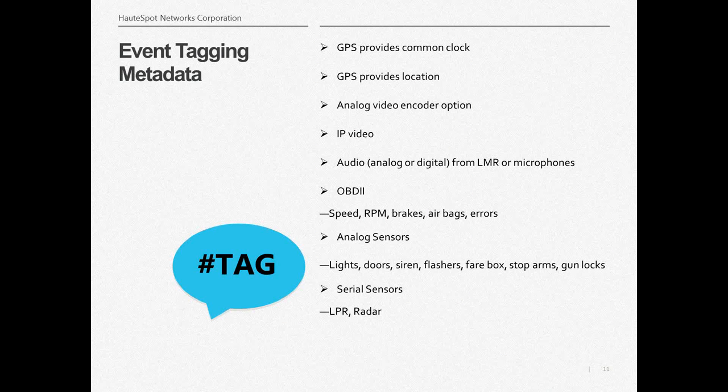So, as we said, event tagging is kind of the key bit of information that you should take away from this presentation. And that tagging can be from your GPS, from your analog encoder option. So if you've got analog cameras or whatever, we can pull that in. From your video, from your audio, from your OBD2. OBD2 can be cross-referenced with GPS, so that if somebody says, well, GPS has plus or minus this degree of error, because GPSs are not pinpoint accurate, but they're fairly accurate. Clockwise, the GPS is absolutely accurate.